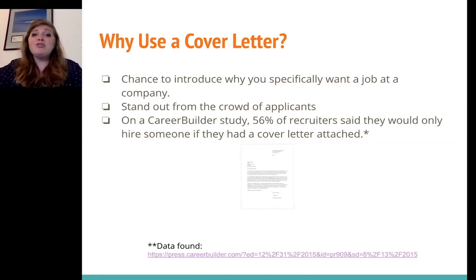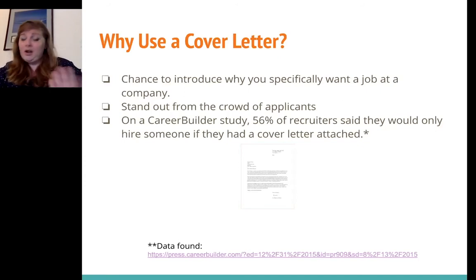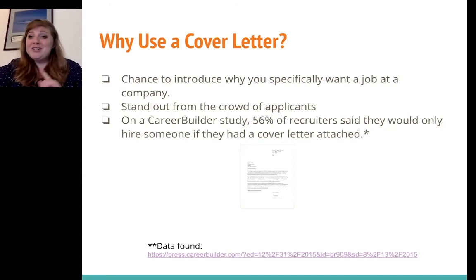It's also a chance to introduce why you specifically want a job at that company. It is individualized. It's not like a resume. You would send the same resume to almost every job you apply for. Maybe you're interested in two different industries, so you have two different resumes to reflect that. But cover letters are each different. It also helps you stand out because they take a little bit more time, less people do it, so you're much more likely to stand out.